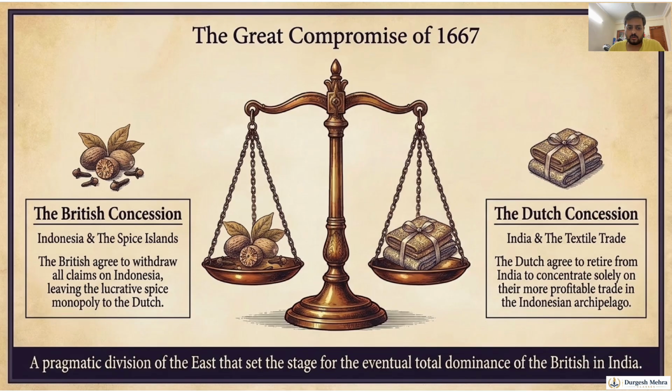So the British agreed to withdraw all the claims on Indonesia, leaving the lucrative spice monopoly to the Dutch, and the Dutch agreed to retire from India to concentrate solely on their profitable trade in the Indonesian archipelago. A pragmatic division of the East that set the stage for the eventual total dominance of the British in India. So this was the deciding factor. You can say this war was the deciding factor, which divided the complete geography into two parts, where one part was led by the British and the second part was led by the Dutch.